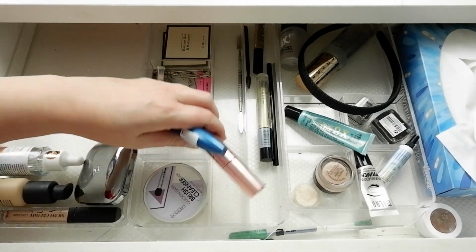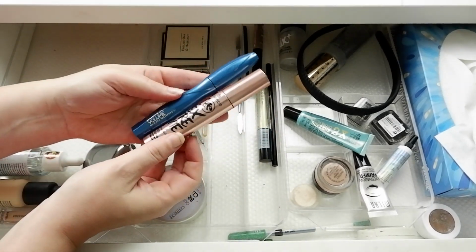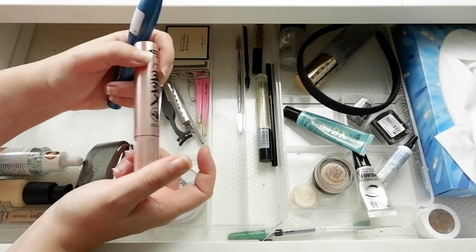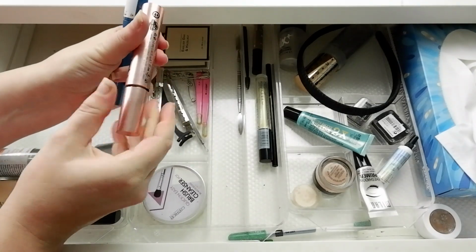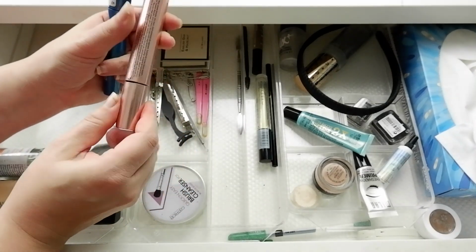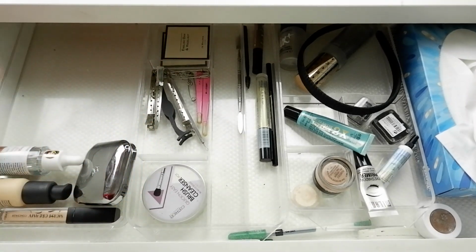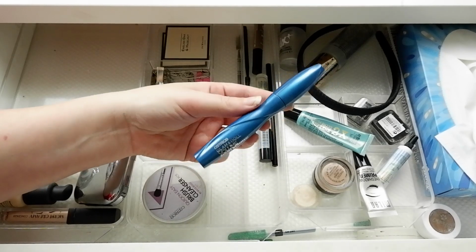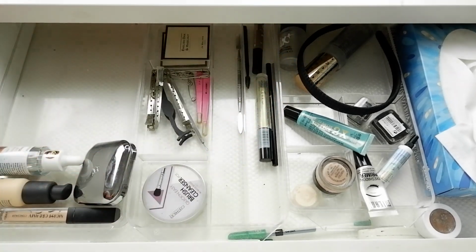Things I've used up. Both of these mascaras are actually at the end of their lifeline. The I Heart Extreme from Essence, I know it only lasts a few weeks and it's gotten so gloopy and messy every single time I use it, so I can't wait to be selecting something else. And this one has also dried up. I actually think I've used it up, so I've had this in for a few months.